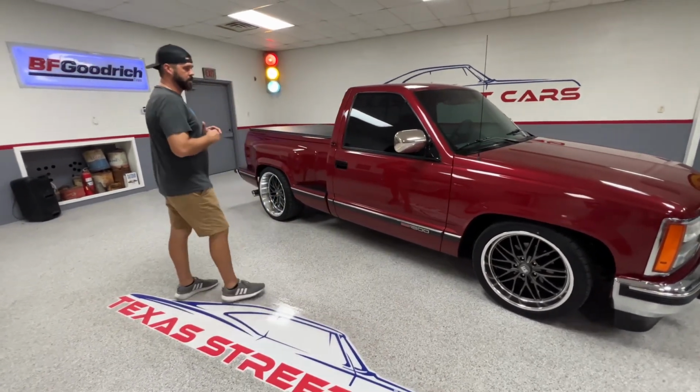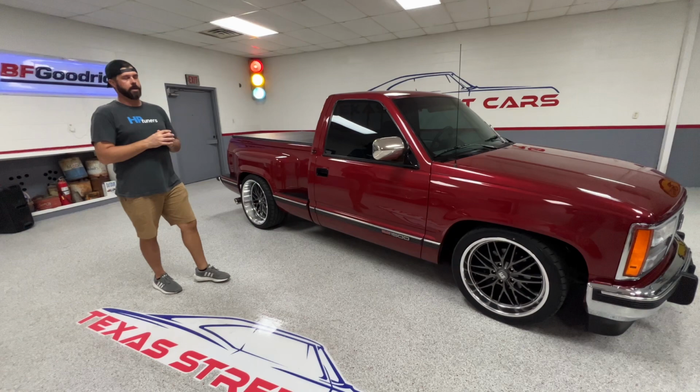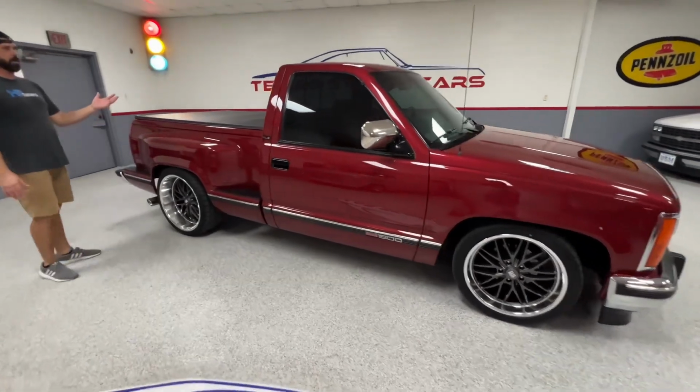It's got brand new Nittos on it, 245/40 front and 295/30/22 rear. So it drives really good, handles good. The AC stuff is always nice, and the Nittos, you know, good handling. There's a little exhaust tip on it. You can kind of walk around the back here.